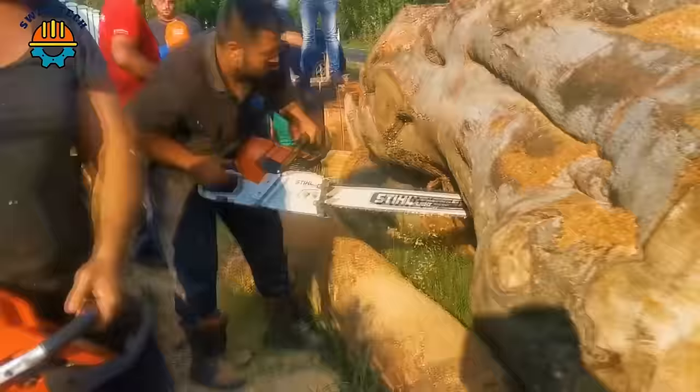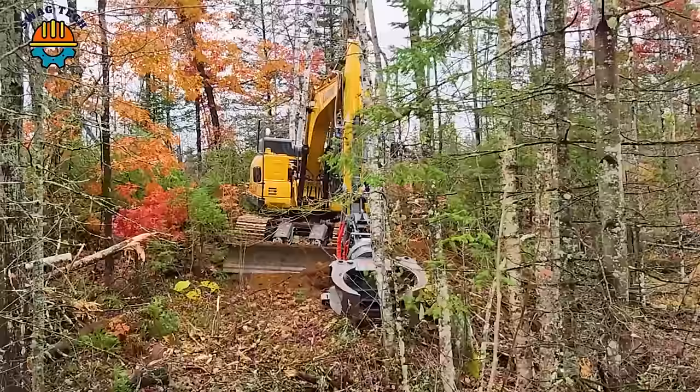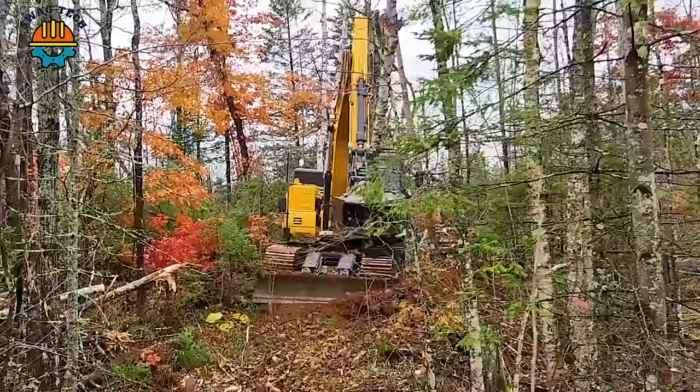The Liugong 915 excavator, paired with Ryan's formidable stationary reciprocating saw, is a dynamic duo that seamlessly combines excavator precision with cutting-edge technology, delivering incredible performance.